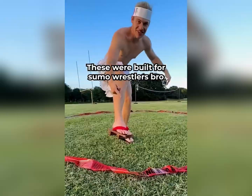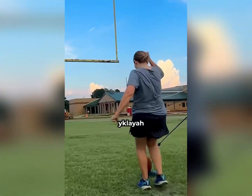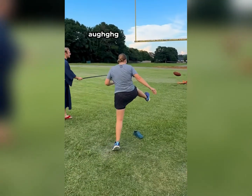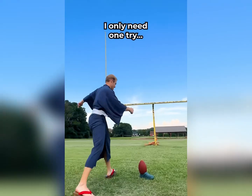That wasn't even a fight. These are built for sumo wrestlers, bro. No way I'm losing. Before the race is a field goal kick. Can I get one more chance? That was almost better. I love how we're using the croc to prop up the football. I only need 1 try.